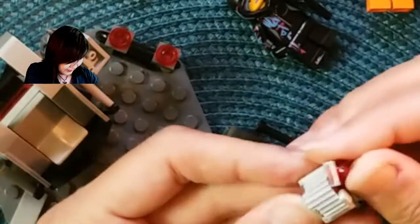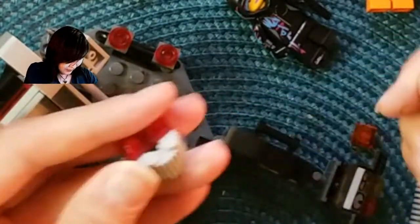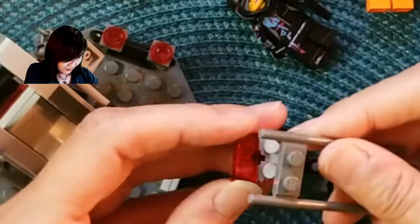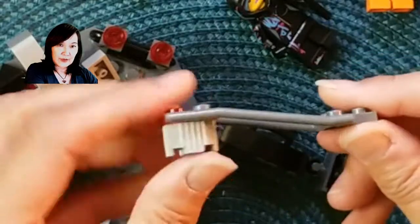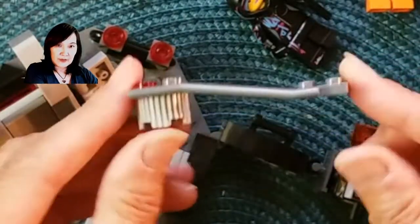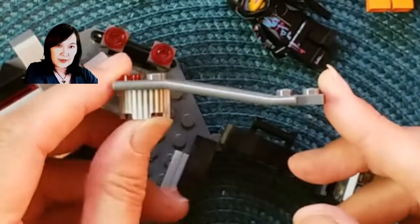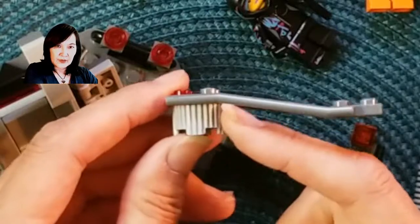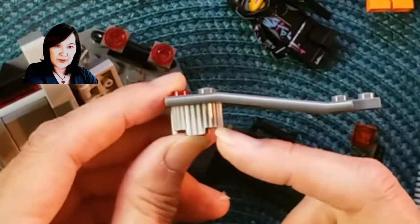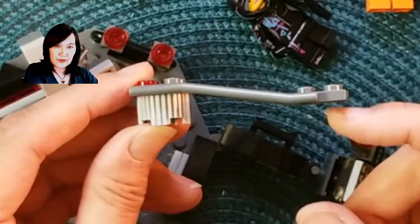After BrickCon, why is this not collecting? There we go. Okay. So here's that piece I was mentioning. So if you look at it from a side angle, it's about a 2-plate slope going down, because if you see, this brick is 3 plates, and then when it comes down to here, it's about 2 plates off of the bottom.